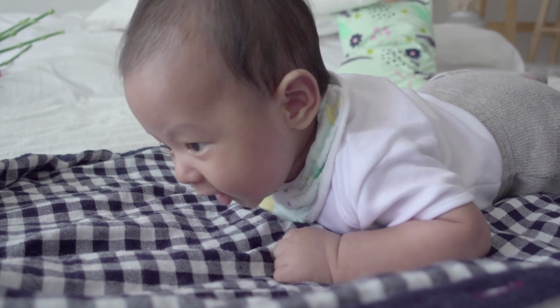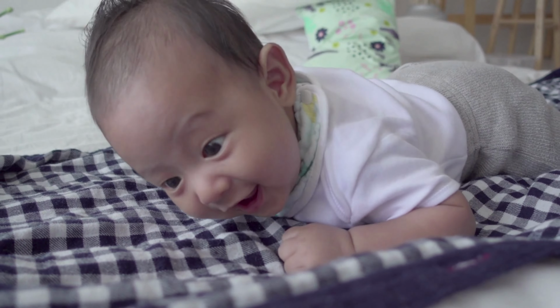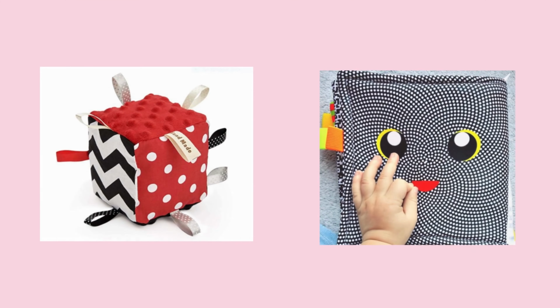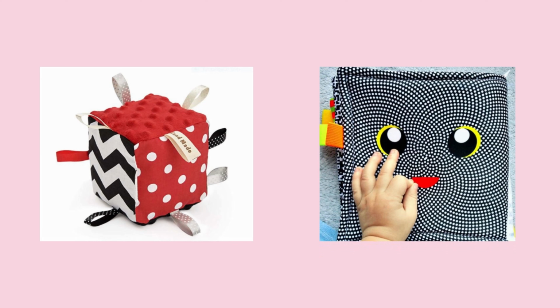To make tummy time more interesting for your baby, you can use high contrast coloured toys that are black and white, yellow and red. This is because your baby's vision is still developing, they can't see very far and everything can look quite blurry to them. However, if you put high contrast coloured toys or bold colours in front of your baby, it will capture their attention and it will make tummy time more visually stimulating for them.